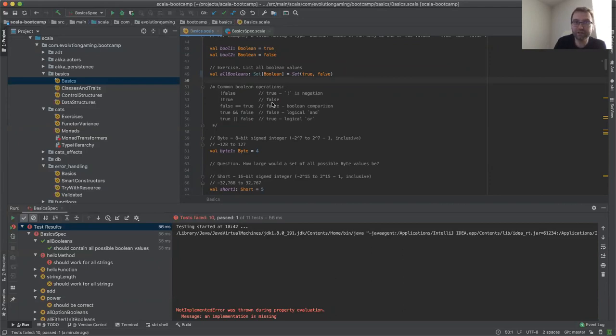Okay, Arsenis is asking a question. Could not find or load main class basics. Yeah, I think you don't have the Scala plugin properly installed, or you don't have the project properly opened. So you can try refreshing the SBT build.